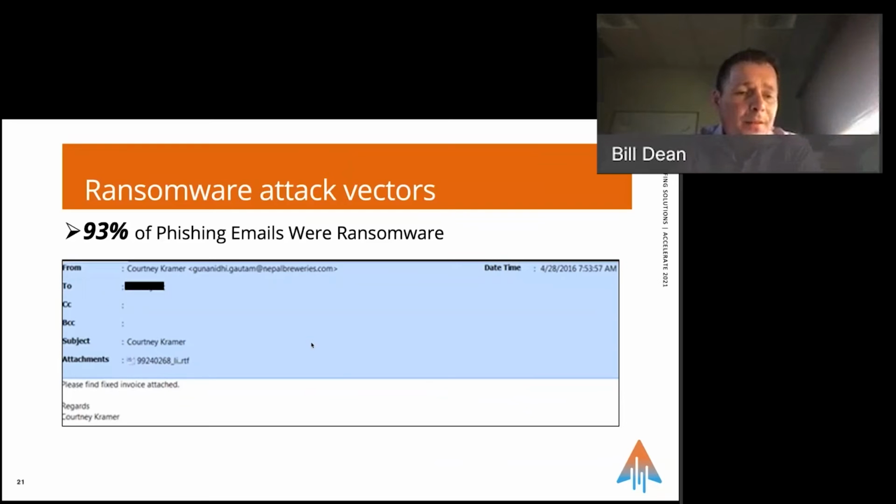Hey, please find the fixed invoice attached. Okay, so if you don't work in accounting, why would you click on that? If you're an IT person, why would you do that? You'd be amazed how many people will click on that link, even though it's an RTF. That's not even a docx. That's not even a Word document, which means it's going to be layered with a lot of malware or something.